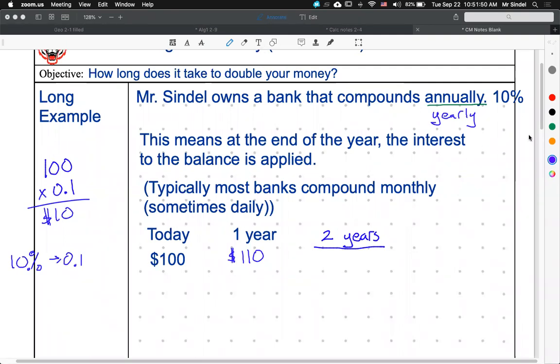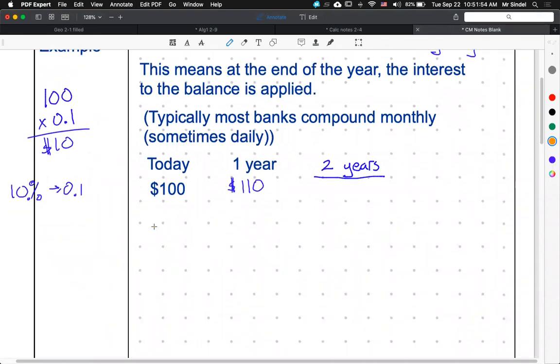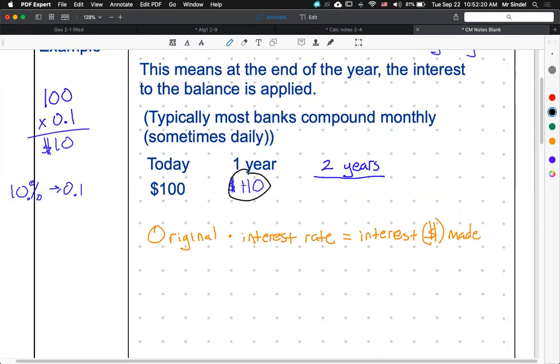Let me do the math again. So our order of operations, let me write it under here. This is what you're doing, right? You have your original, and you're going to multiply that by your interest rate. And that will give you how much actual money you've made. So, interest money made. So what we do here is we started now with $110.